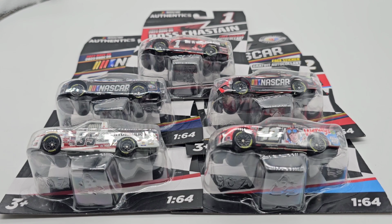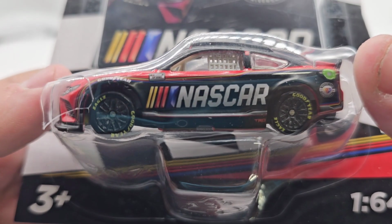So we're going to start off with one of the NASCAR diecast, the 75th anniversary ones, and then we'll go from Chastain to Elliott to Gragson. We will be starting off with the Toyota Camry 75th anniversary diecast.